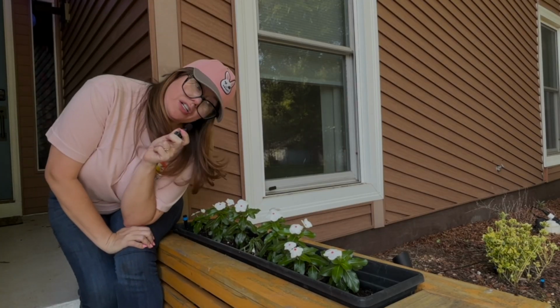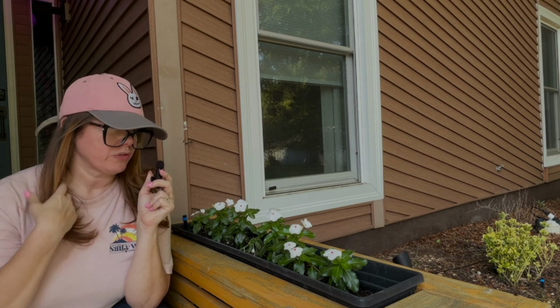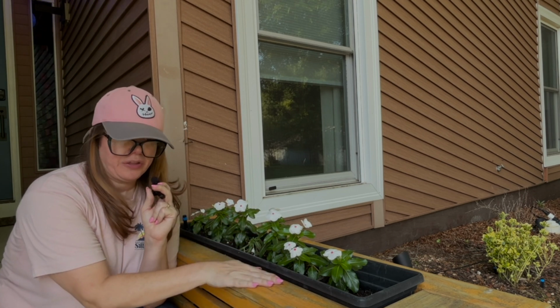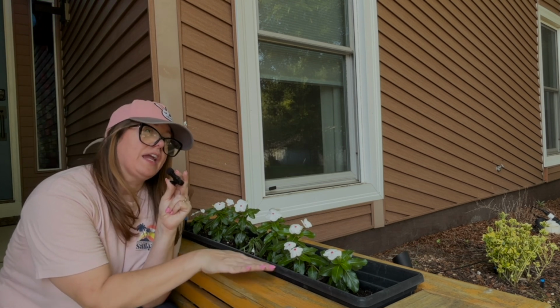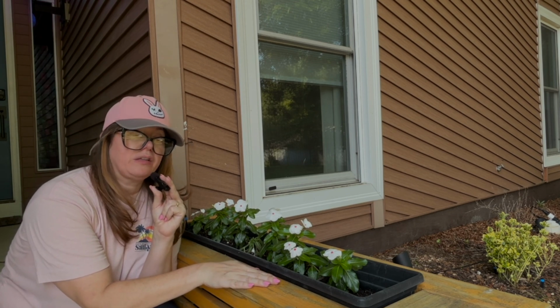The front yard has often been a throwaway where I haven't really given it much thought because I've been so focused on the backyard. I built this planter. Now I put a finish on it. I don't think it was an outdoor specific finish. So I am eventually going to have to sand this and refinish it. So maybe I'll do that in an upcoming video, fixing some of my DIYs.